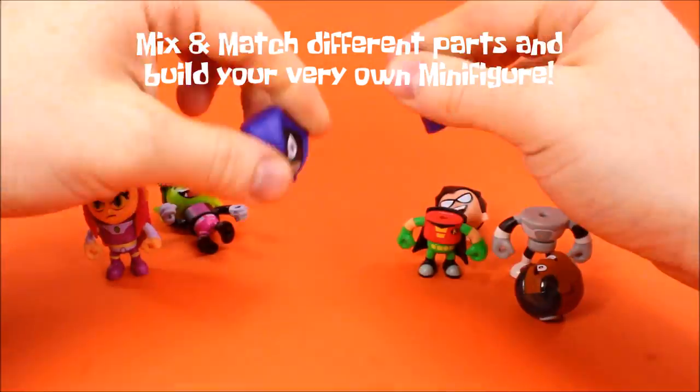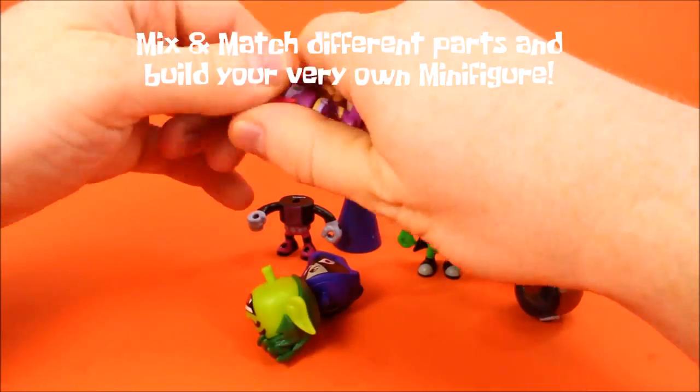Forget to interchange all the characters for some really crazy combinations.